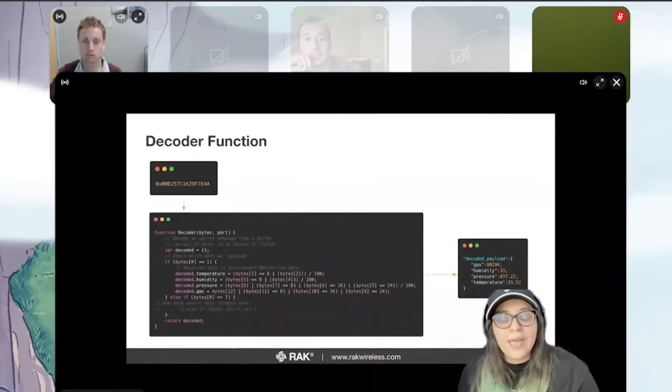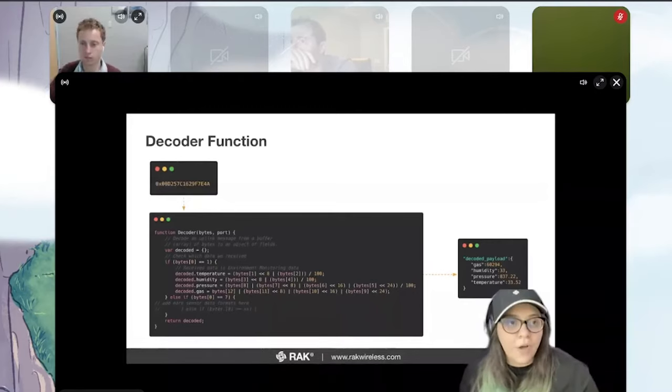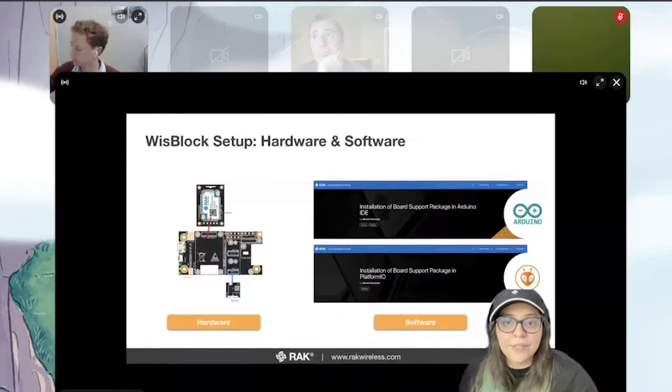But before jumping to that section, I would like to highlight the decoder function. This is how we're going to translate the WisBlock environmental data to a human readable format. First, we have the encoded data that is coming from the end devices, passing into a decoder function, and ultimately we get the JSON key value object, as you can see on the right side. So basically what we have here is a JavaScript decoder for the WisBlock environmental device data frames, which looks like the one you can see over here. As you can notice on the decoded JSON dictionary, all the variables are right there alongside the decoded data that is being sent directly by the devices. So now it's time to set up the hardware as well as the software side.